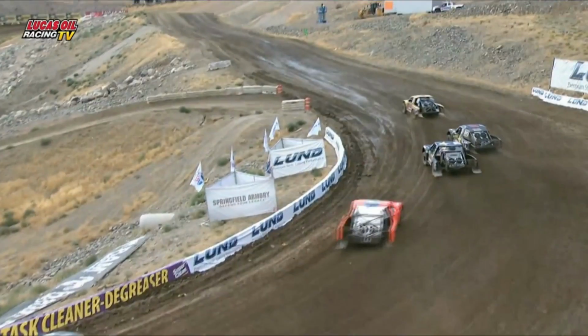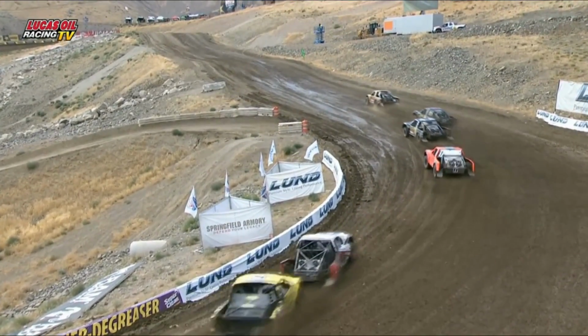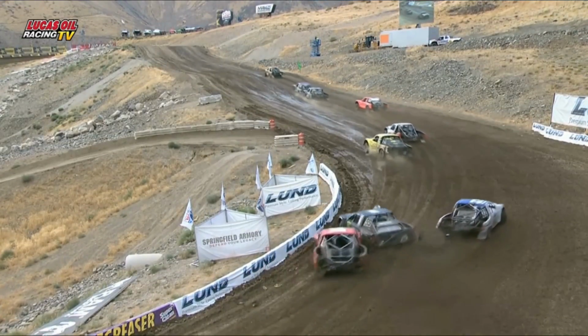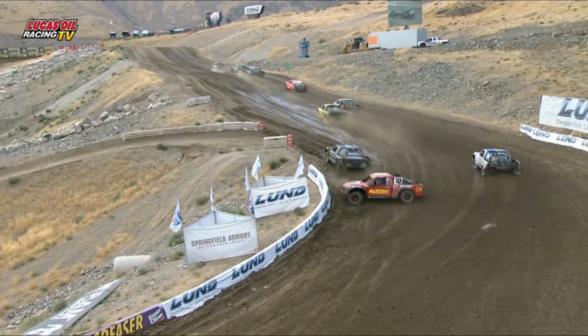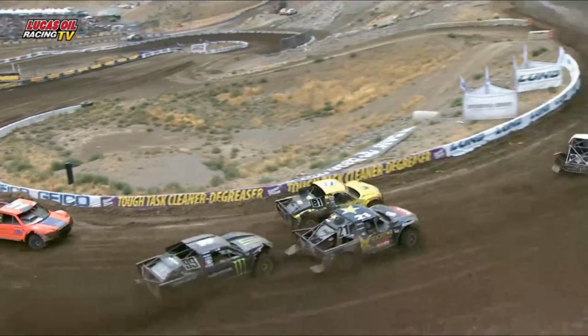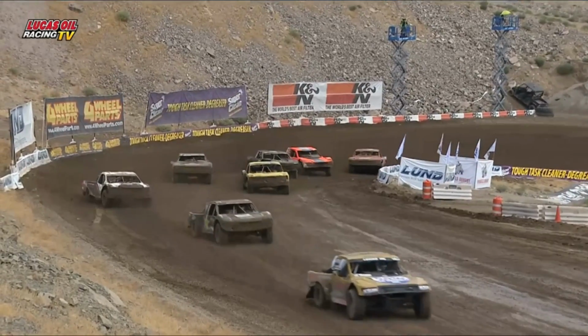The Lucas Oil Off-Road. What happened, watch for that red truck at the bottom of your screen coming off of turn number 3, and a little contact right there with Kyle LeDuc. LeDuc was cutting down the racetrack to avoid, again, side by side with Doug Matag. That's right, the side-by-side action.